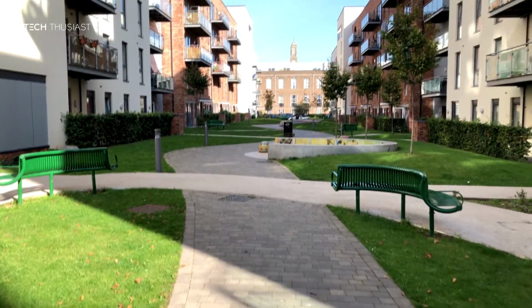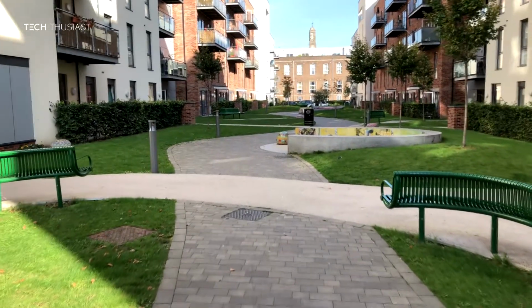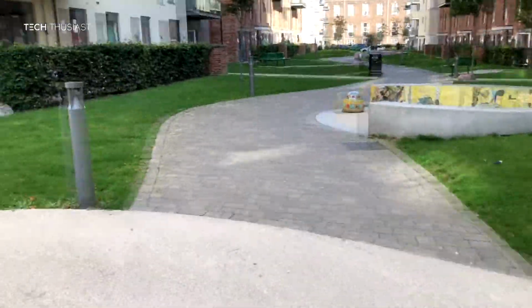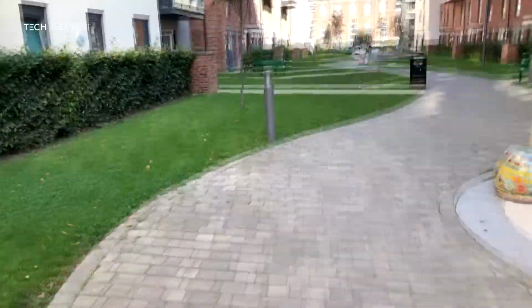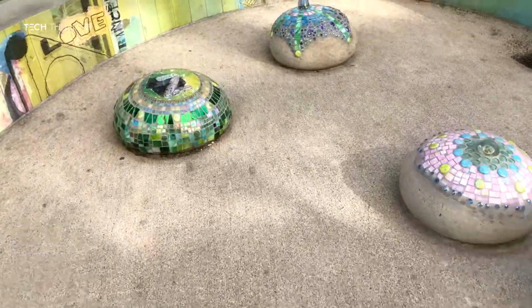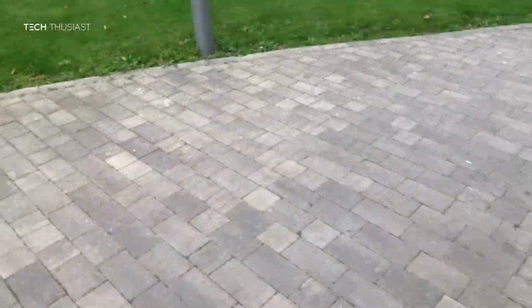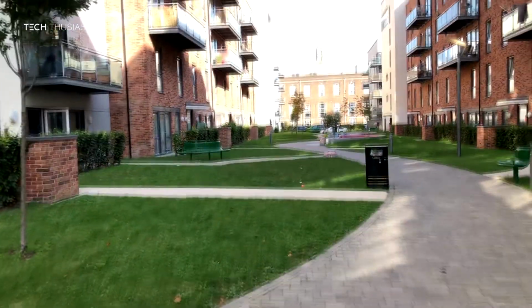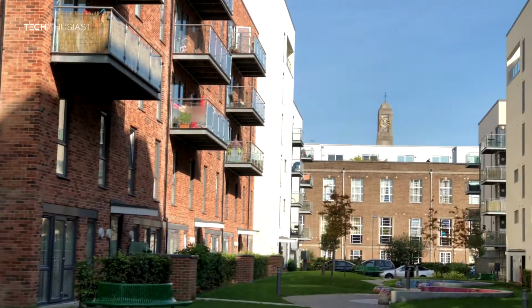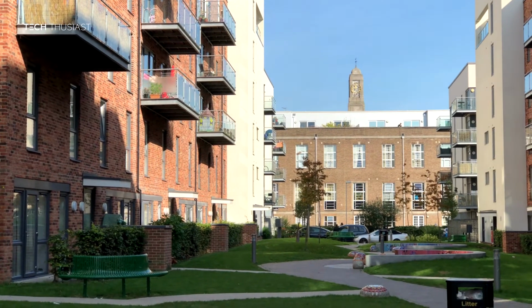This is 4K recording at 30 frames per second between the Galaxy Note 8 and the iPhone 8 Plus. Okay, just gonna speed up now to see how the stabilization is. Pan up, pan down. Let's see if we can get a bit of zoom. And zoom back out.